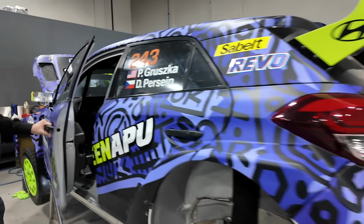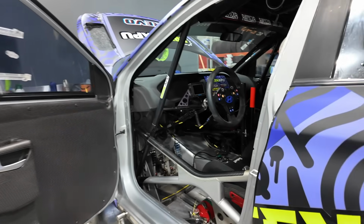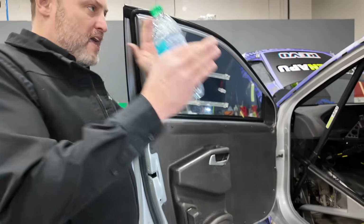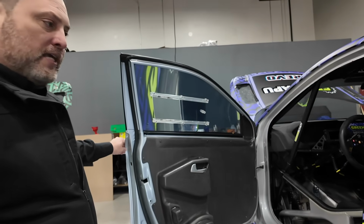So cool. You want to get a shot of you sitting there? This thing will go well over 150 miles an hour through the woods. Through the woods? Mm-hmm. Trees on both sides. Factory built Hyundai WRC race cars.